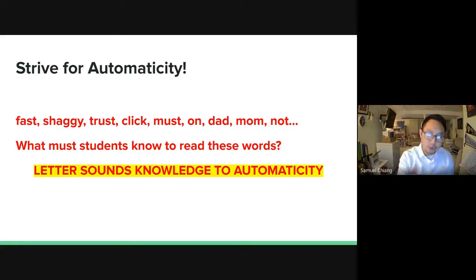But because it took so long, maybe like 20 seconds in total, to take those individual sounds, it's almost hard to remember the first sound. So when you go back and you try to blend it all together, you're like, wait, what was the M sound again? Okay, then the U. If your brain has to think very deliberately, and it takes a lot of work, it becomes very difficult to read. That's why letter sound knowledge to automaticity is very, very important.